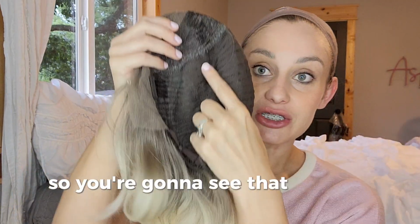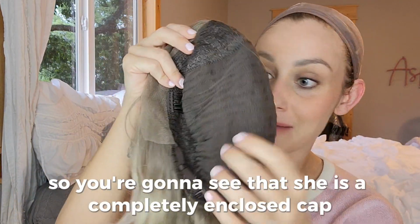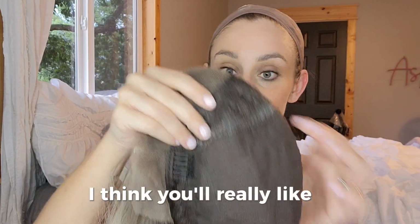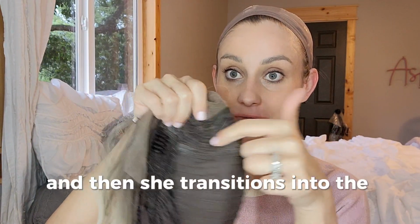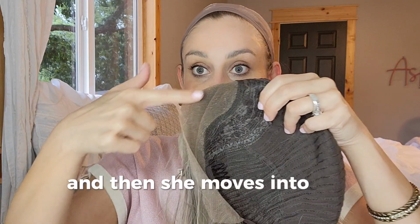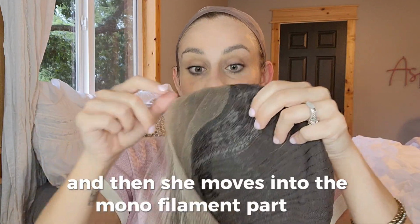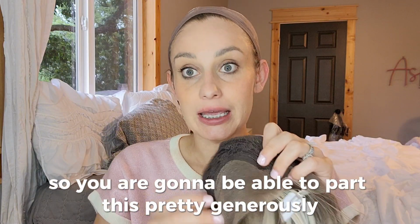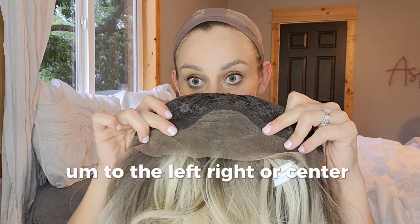So you are going to see that she is a completely enclosed cap. This is very soft. It's very comfortable. I think you'll really like it. And then she transitions into the French lace here, and then she moves into the monofilament part. So you are going to be able to part this pretty generously to the left, right, or center, whatever you prefer.